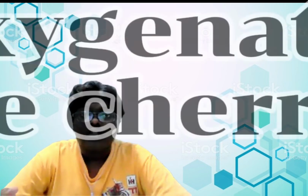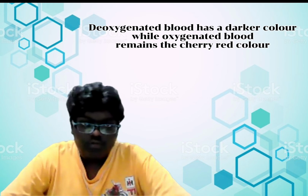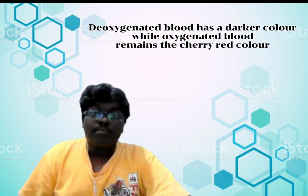Now, hemoglobin undergoes obvious changes after binding. For example, deoxygenated blood has a dark maroon red color, while oxygenated blood maintains a cherry red color. Okay, that is all for oxygen transport. For CO2 transport, there are 3 different ways.